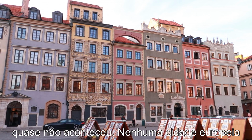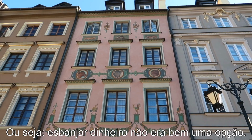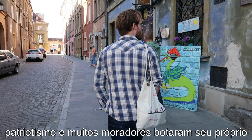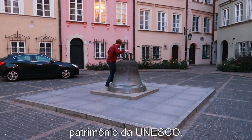No other European city has rebuilt a town on such a scale, and let's remember, Poland was under Stalin's rule after the war, so splurging was not an option. But people took it as a patriotic duty to rebuild it, with many citizens putting their own money into the project. Their efforts have been recognized by UNESCO, making Warsaw's Old Town the youngest UNESCO heritage site.